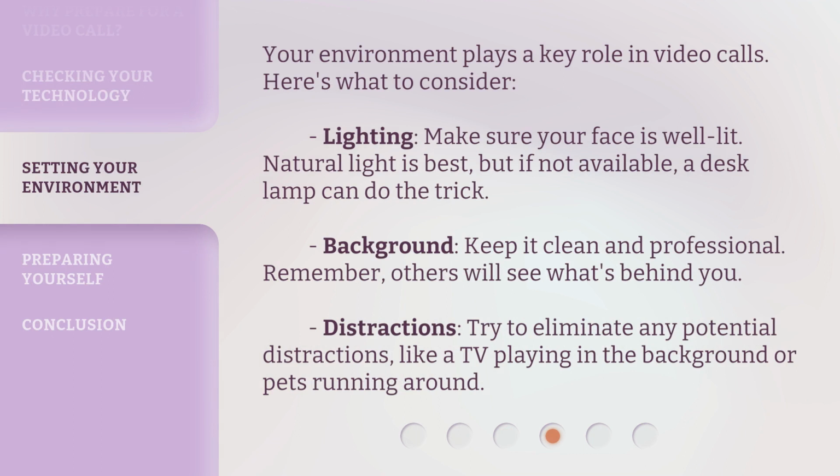Your environment plays a key role in video calls. Here's what to consider. Lighting. Make sure your face is well lit. Natural light is best, but if not available, a desk lamp can do the trick. Background. Keep it clean and professional. Remember, others will see what's behind you. Distractions. Try to eliminate any potential distractions, like a TV playing in the background or pets running around.